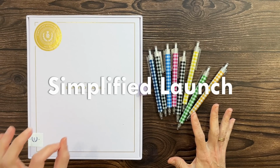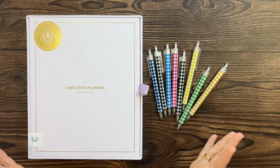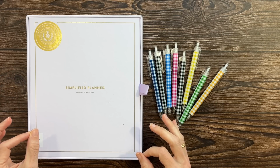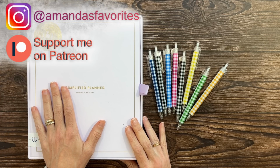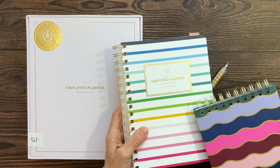Simplified Planner really is such an elegant planner company. Their covers just scream poise and elegance, and I am absolutely in love with one of their covers this year. I got to pick my favorite cover in the daily to share with you. I also have their brand new weekly layout, completely new.